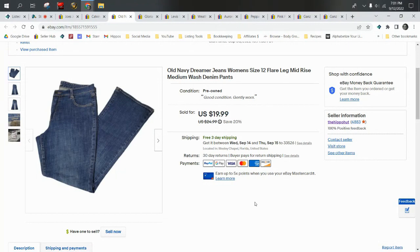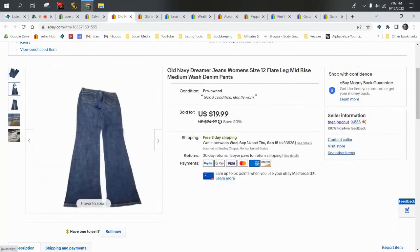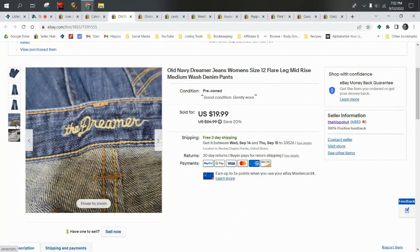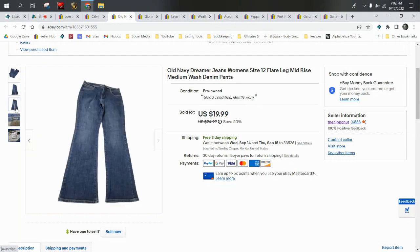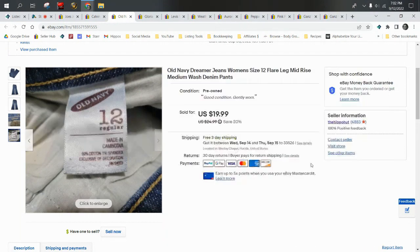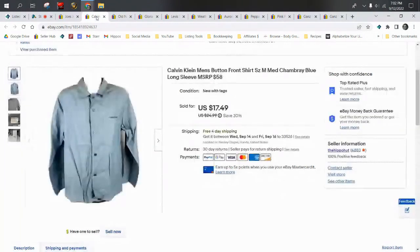Old Navy Dreamer jeans. These were on a dollar rack as well. I love Old Navy. It's another one of my favorites. Bread and butter, solid bread and butter. So $1. These are some really nice. Like these are bell bottom flare. Check them out. Sold for $19.99. Shipped in a priority flat rate envelope. Said it right that time.